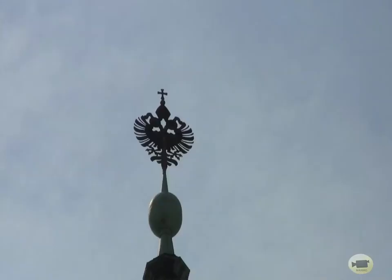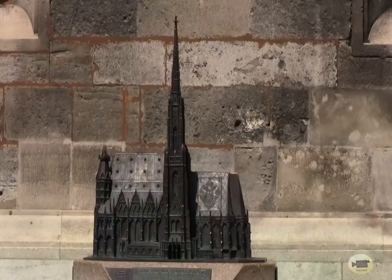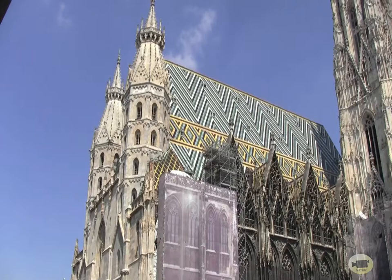The church is still used regularly for services and events. It is free to enter the cathedral, but fees are charged for accessing the towers and other features. You can climb the 343 steps of the South Tower for great views between 9 a.m. and 5:30.